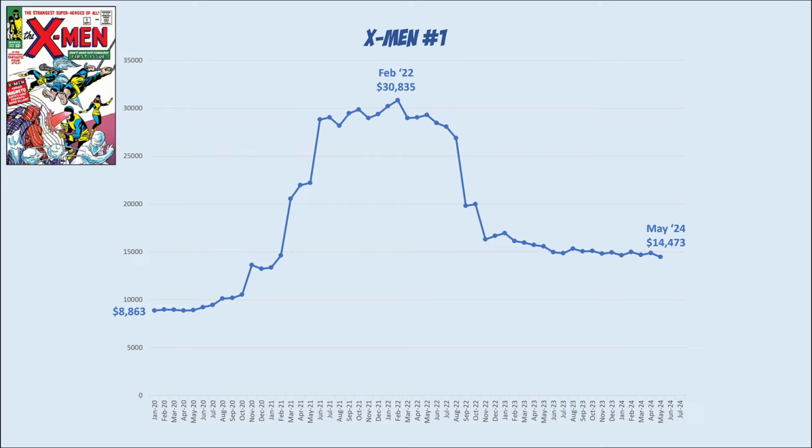Next up, X-Men #1. You can see here, look at the past year and a half, a very slow decrease, but continuously decreasing, right? You see, after the huge correction here, it's just been methodically and slowly decreasing. So we ended in May at just about a $14,500 book. Here we go with June and July. June came in, another small drop. And then July, another drop again. This book dropping by almost $1,000 in average price. So down another 7% since May.